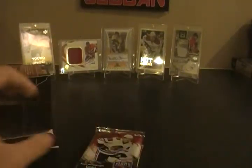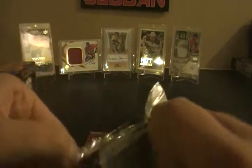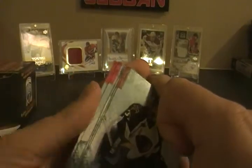I don't know if it was last time, but one of these times I got a rookie also in these, out of 99. So if I get the autograph, I'll save it, just because it's a really quick break that shouldn't take too long anyway. I think there's the autograph in here, so we'll go to the other pack.